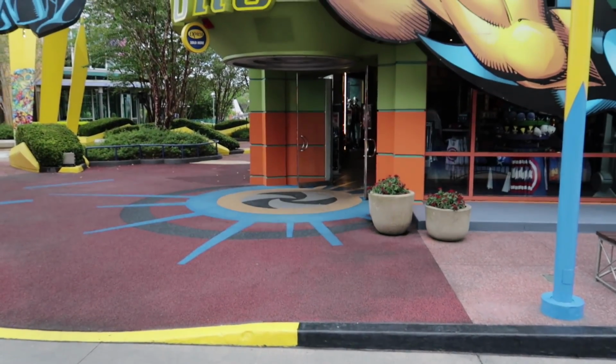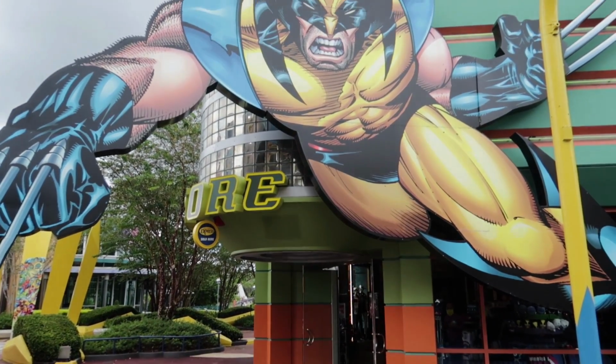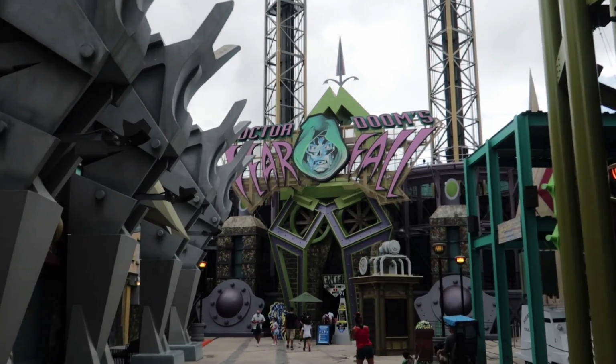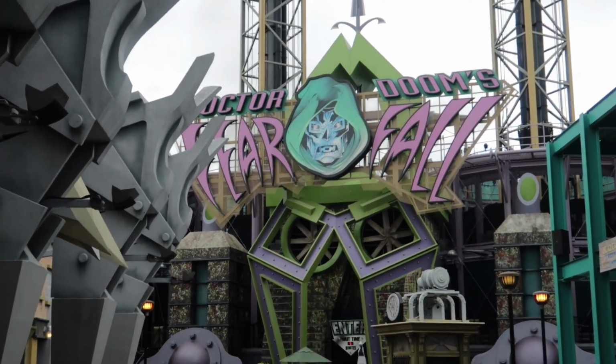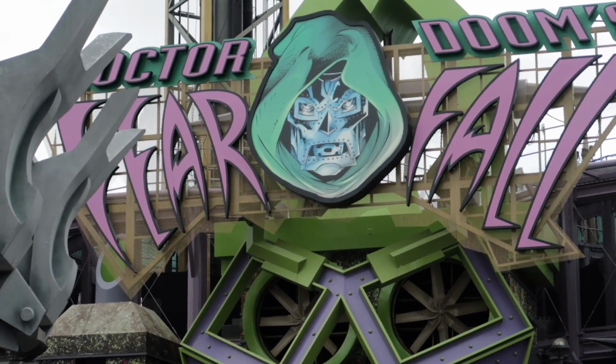Now, this store here that features Wolverine on the outside, I would make this into the Martian Manhunter. What say you? Dr. Doom's Fearfall. This is an easy one. We switch this over to Doomsday. That's what we do with this one. And it is starting to rain. It's raining on me right now.